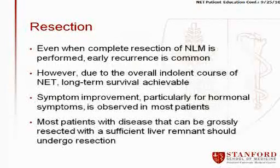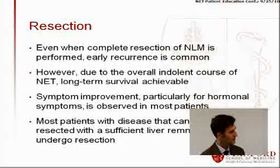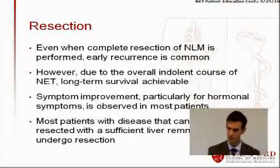So what do we conclude about resection? Truthfully, even when complete resection is performed, early recurrence is common. I think liver resection offers some degree of control for a great number of patients, but it offers a cure for very few patients. But again, that control of disease, turning an acute disease into a chronic disease measured in many number of years, is favorable, and we believe it improves long-term survival. And long-term survival is certainly achievable. Symptom improvement is achieved in most patients. So with that, I think we all agree that most patients who have disease that is resectable should undergo resection.